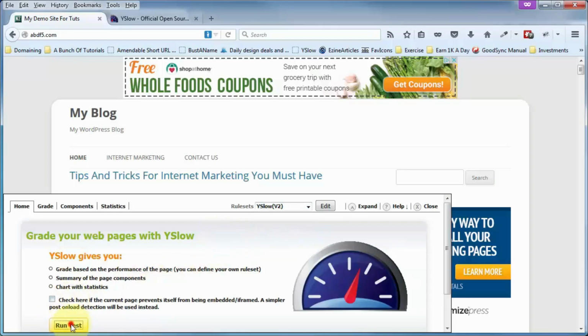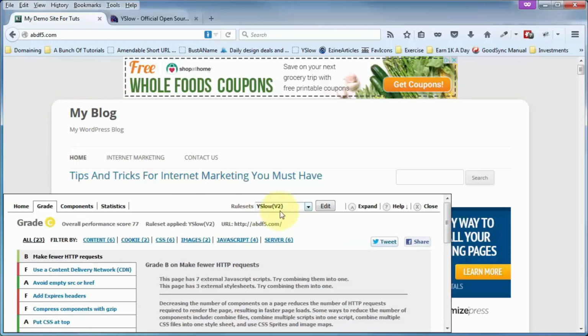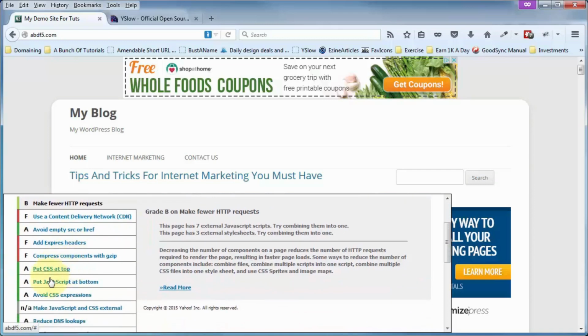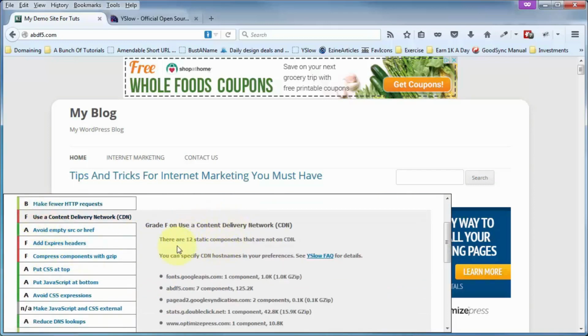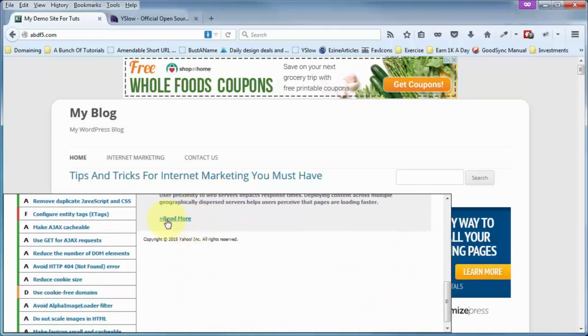That's another problem or a bug with the Firefox version of YSlow versus the Chrome version of YSlow. Let's come on back here and do this test. And again, this is Firefox. And for the V2, for all 23 rule sets, I've got an overall performance score of 77, and it tells me what I excel at, what I fail at, and those in between. And if you click on these, it will give you an explanation over here to the right of what needs to be fixed and how to go about fixing it.